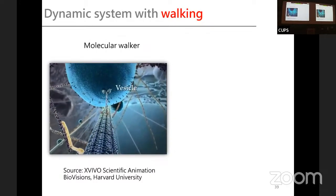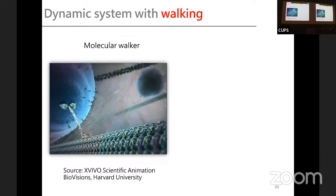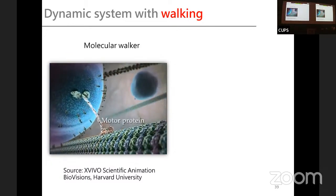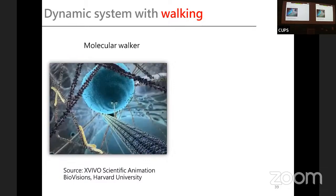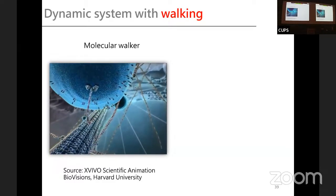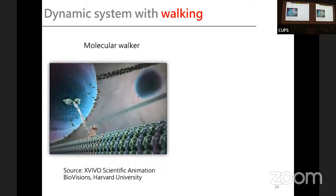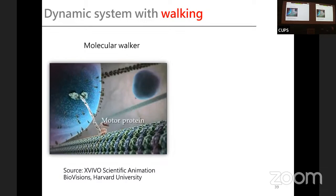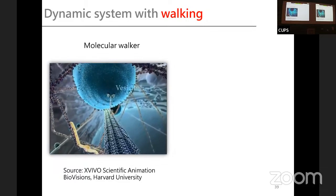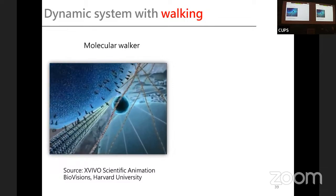The other example I want to show you is the molecular walker. On the title, I have written a dynamic system with walking. Here, what you see is the kinesin 1 molecular motor. It has 2 feet. And this one, which looks like a filament, is a microtubule. And this is what happens right now in your living cells. This motor carries a protein as cargo, and then it delivers the cargo to different destinations.